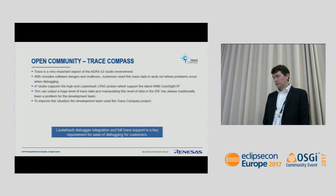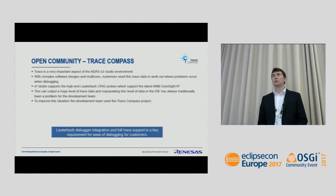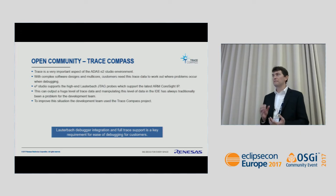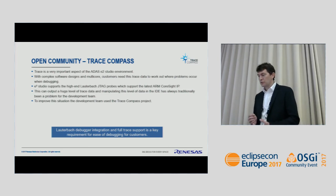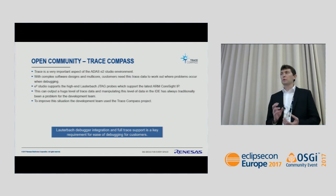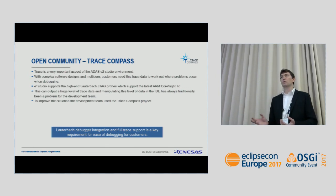Trace Compass. So trace, again, why is trace so important? Trace is important because if the customer is running with 64 threads and it goes wrong, where did it go wrong? So a very, very high-end trace functionality was required by our lead customer. With these complex designs, that was absolutely crucial and an absolutely mandatory requirement we couldn't get rid of. So we had to integrate Lauterbach. That was their key requirement.